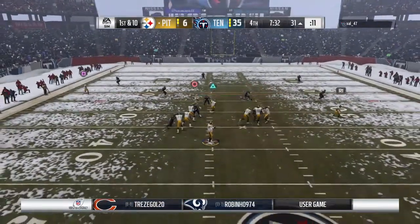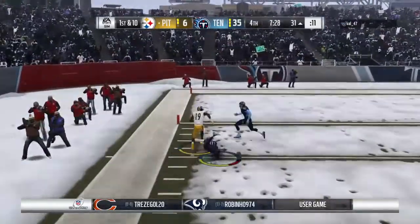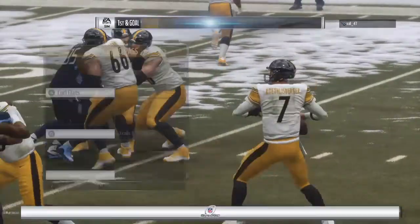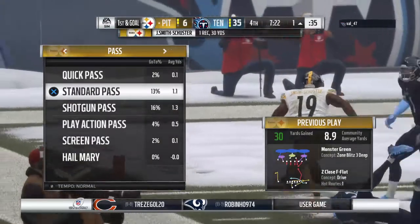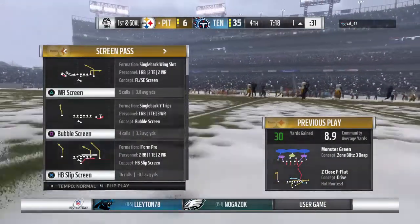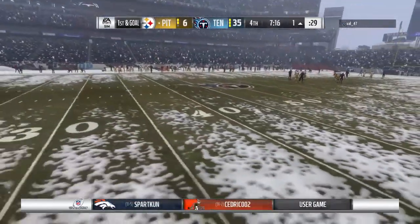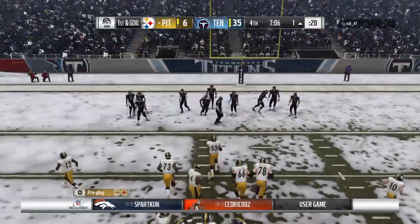They'll throw on 1st down with Roethlisberger. Throw left side, complete to Smith-Schuster. Give him 30 yards there. There will always be a place for methodically marching the ball downfield. But when you can pick it up in big chunks and strike like that, have explosive plays, that's often the difference in winning and losing. Those types of plays that can knock a defense off balance, that'll drive a team towards a victory.